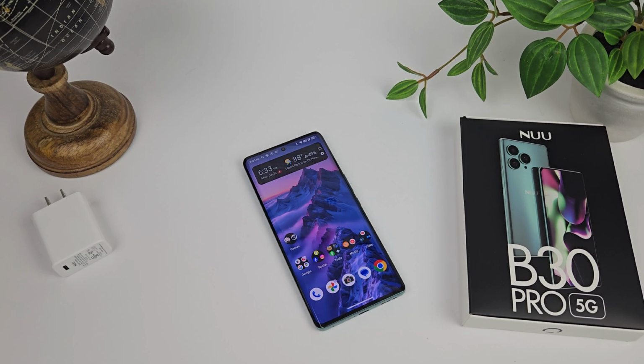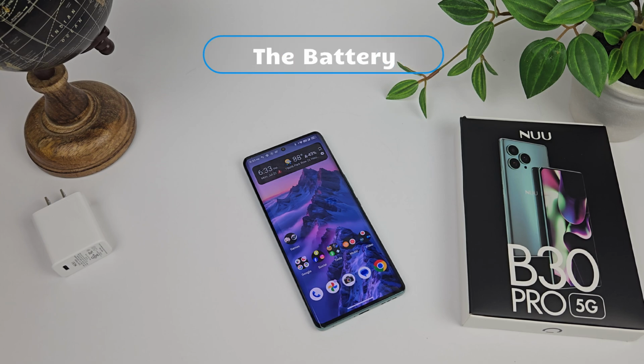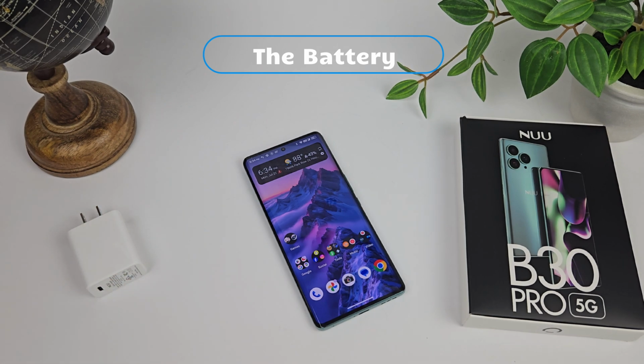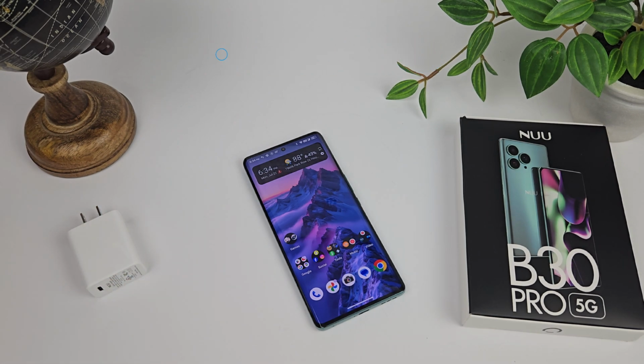Now going on over to the battery, you do have a 5000 milliamp hour battery with 30 watts charging. You do get the charger in the box, which is absolutely fantastic. It does not have wireless charging, obviously, and the battery life is actually quite good. You get a full day of usage with decent charging speeds, and I'm not complaining about the battery life. It actually lasts as long as I would need it to last. Of course, you're going to have to charge it overnight, but the battery life is actually quite good on the NUU B30 Pro 5G.